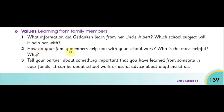2. How do your family members help you with your school work? What do they do for you? Very good. Who's the most helpful one in your family? Is it your mom? Or your dad? Or maybe your younger brother or older brother? Sisters are always helpful. Come on, tell us. And why? Why does he or she help you frequently?